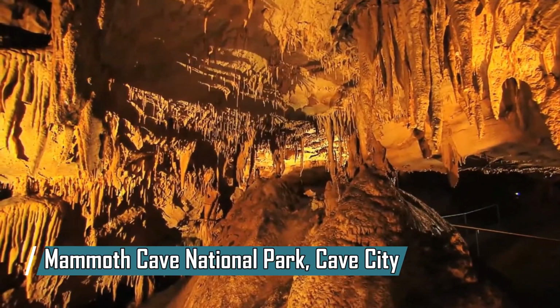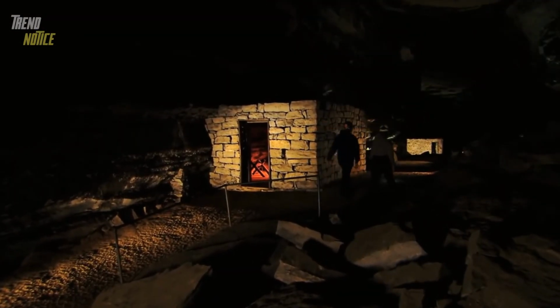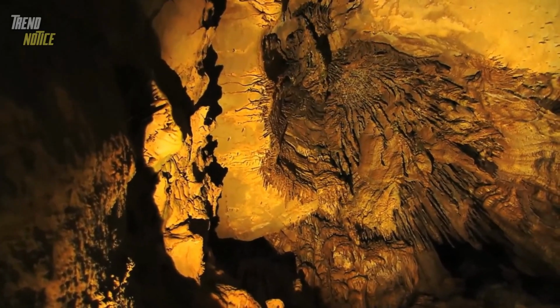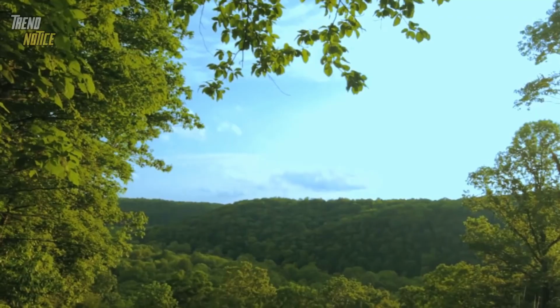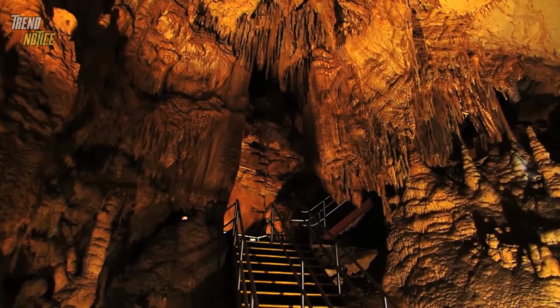Mammoth Cave National Park, Cave City. With almost 400 miles of caves and possibly hundreds of miles more that have not yet been discovered, Mammoth Cave National Park protects the longest known cave system in the world. The crystal columns hanging from the cave ceilings give off the impression of having been dusted with fairy dust. The eerie formations cast murky shadows in the dim light as they emerge from the walls and rise from the floor.